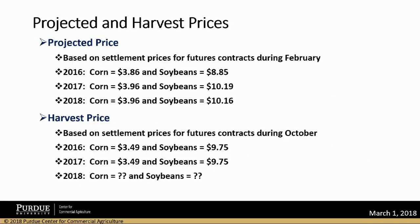So let's talk a little bit about projected prices and harvest price. They're based on settlement prices for futures contracts in February for the projected price, and so we know what those are going to be for 2018. The harvest price is based on settlement prices for futures contracts during October. We're showing both the projected price and the harvest price for 2016 and 2017, as well as the projected price for corn and soybeans for 2018. The projected prices for corn and soybeans in 2018 are obviously very similar to what they were in 2017. That means that the premiums are very similar to what they were last year, and your revenue guarantees are similar to what they were last year.